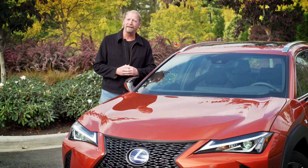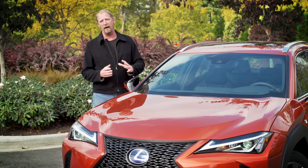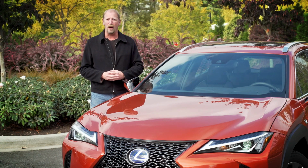So that's the 2019 Lexus UX. We've had a great time driving it on the roads around Seattle, Washington. The front-wheel drive gas engine model is going to start around $32,000. If you get a fully loaded F Sport hybrid, it's going to run about $41,000.